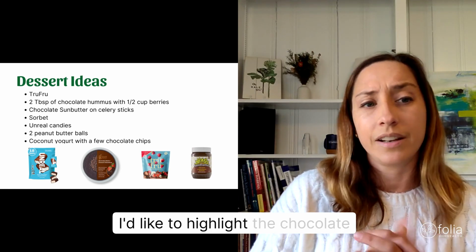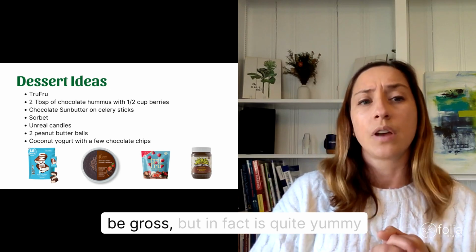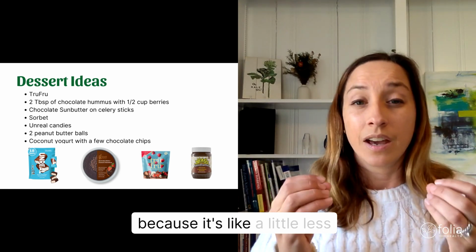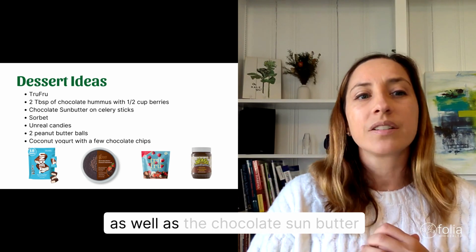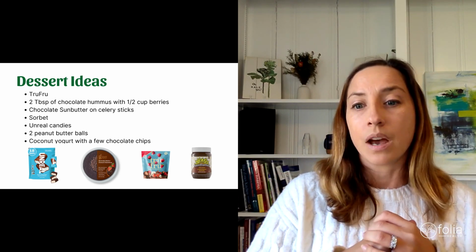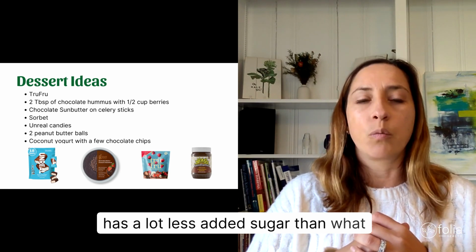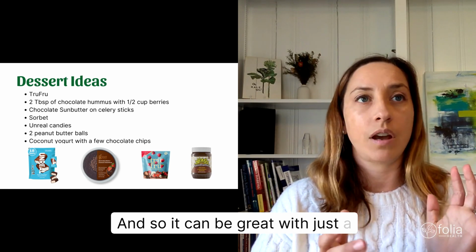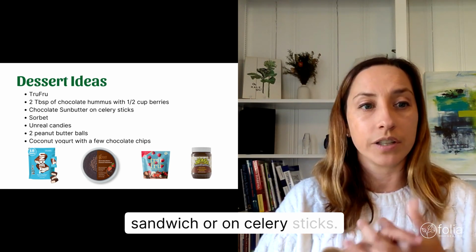I'd like to highlight the chocolate hummus, which sounds like that might be gross, but in fact is quite yummy because it's like a little less sweet brownie batter, as well as the chocolate sun butter has a lot less added sugar than what you would see in Nutella. And so it can be great with just a slice of bread, as a half sandwich or on celery sticks.